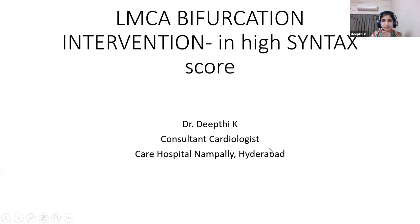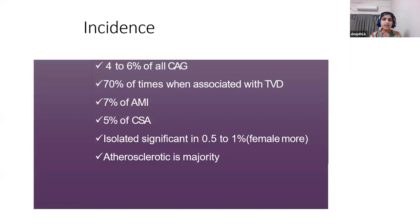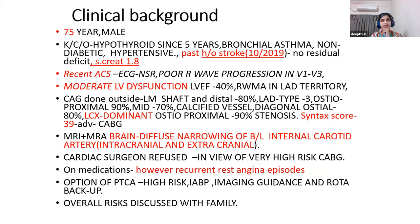This is a case of left main bifurcation lesion intervention we did in a person with a high SYNTAX score. As we all know, around 4 to 6% of all CAGs we encounter have critical left main disease, and in two-thirds of the cases they are associated with concomitant triple vessel disease. Isolated LMCA disease is less common, particularly involving only the ostium. We have to suspect non-atherosclerotic etiologies, more often in females, such as iatrogenic causes and so on.